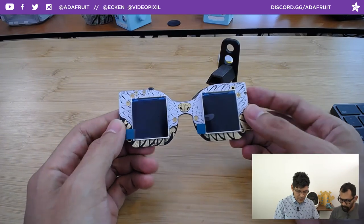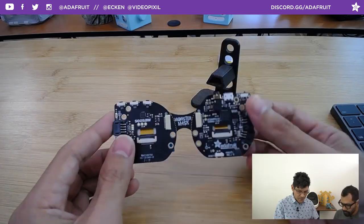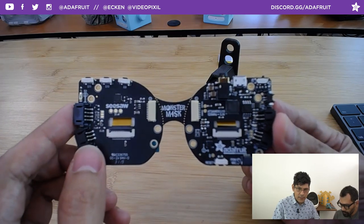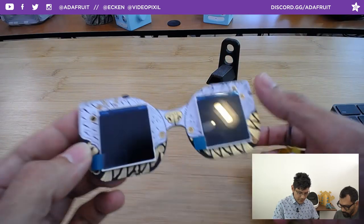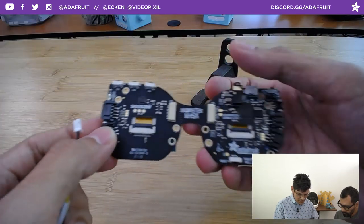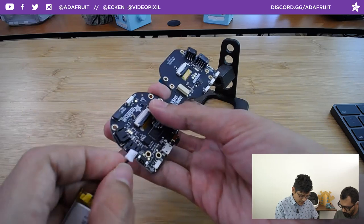So there's a Halloween mask. We just got this in. It's brand new hardware. Check it out. It's the monster mask. It's two displays, 240 by 240 displays. And there's just so much stuff on this board that I can't talk about it all, so I'm just going to show you.